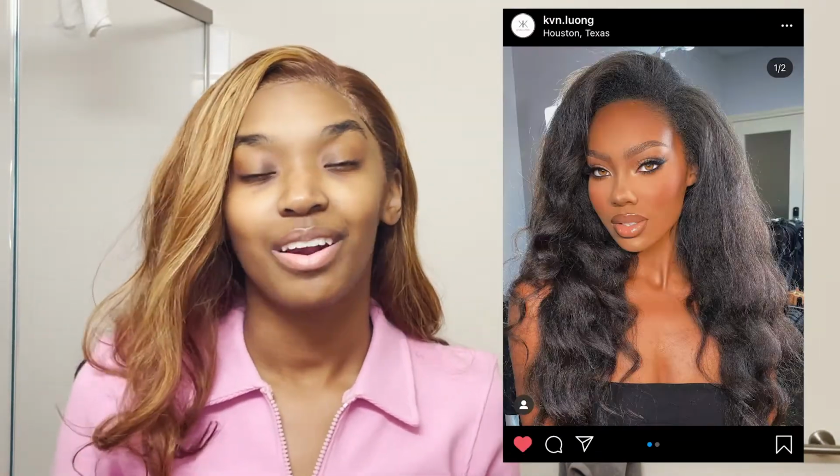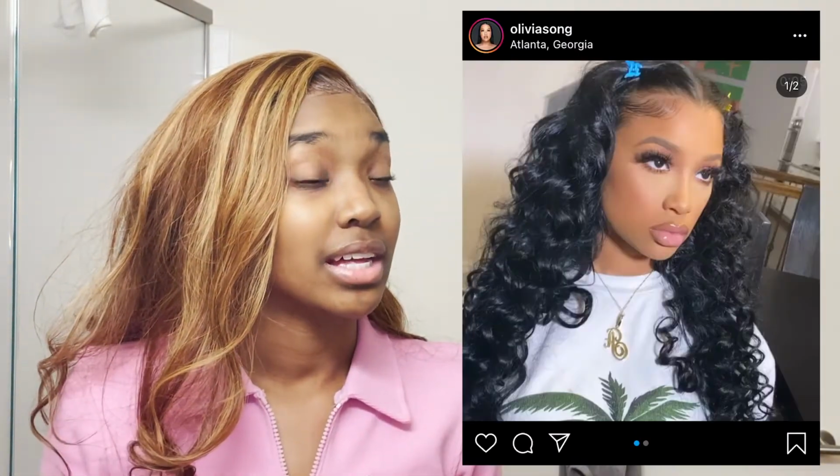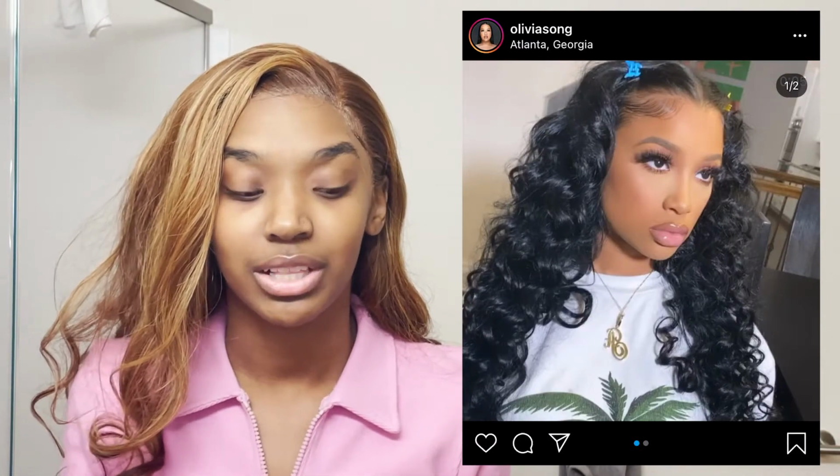I really like Kevin, I don't want to butcher his last name, I think it's Kevin Long. I like how he does soft glam on Black women. I also like Olivia, I'm not sure her last name, on how she does soft glam on Black women. I just really like how soft glam looks on brown skin. I think it looks very pretty. And so that's what we're gonna be doing today.